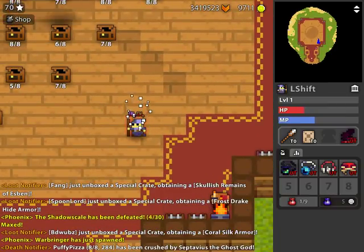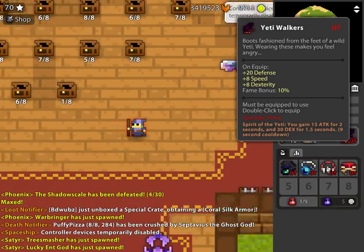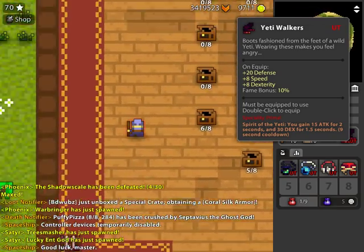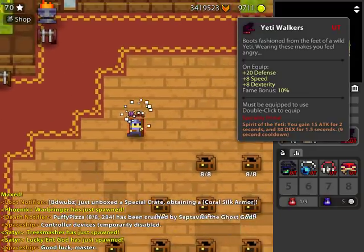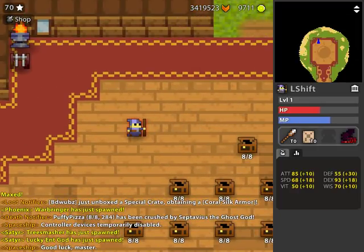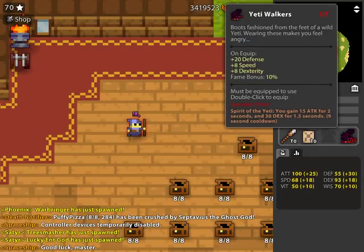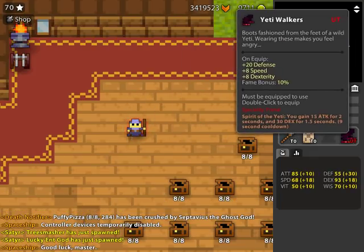So yeah, pretty OP. Oh wow, it's speed dwells. But like I said, this thing gives you 15 attack for 2 seconds and 30 dexterity. That's really OP. Other than that, there's nothing much about these, but the fame bonus is pretty nice. So yeah.